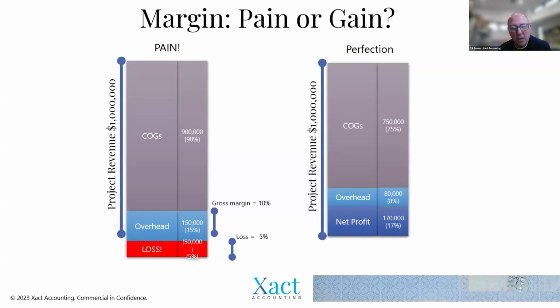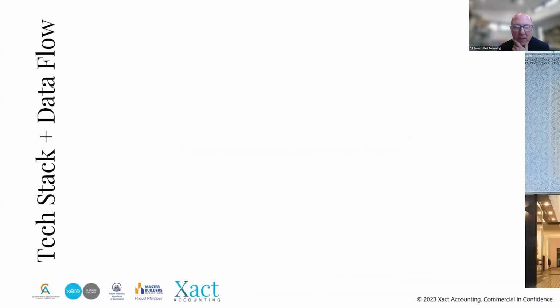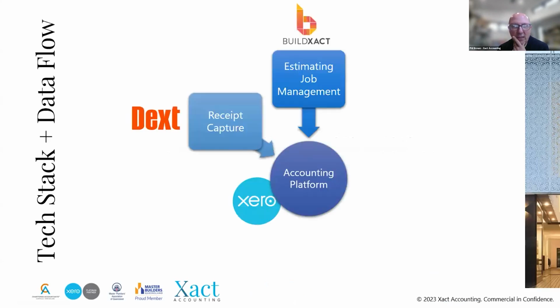So, one of the things that we think is mission critical and really foundational, and I know you guys in this space will vouch for this too, is that you cannot see those margins. You cannot get accurate reporting on your COGS, your overheads, how that's all falling out in the business, if you don't have this key foundation stone in place, which is rockstar bookkeeping. And so this is where I'm going to bring Nadia in, and we're going to start with one of the core foundations of BK, which is the tech stack. So I might just roll this out for you, Nadia, and then you can speak to that.